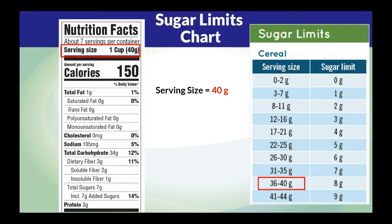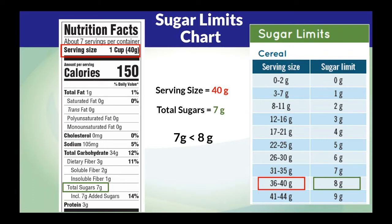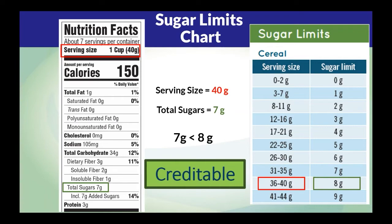So now you go back to the nutrition facts label and you find the total sugars line, which is under the total carbohydrates line and also in the green box. In this example, the total sugars for this cereal is 7 grams. Then back to the sugar limits chart, you look at the number under the sugar limits column to the right of the serving size range that was chosen. If the cereal has the amount of sugar or less, the cereal meets the sugar limit and the cereal is creditable. So in our example, our cereal has 7 grams of sugar, which is less than the limit of 8 grams. So this cereal meets the sugar limits and is creditable.